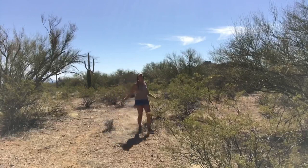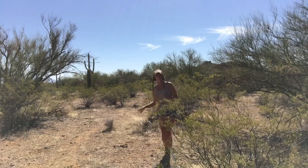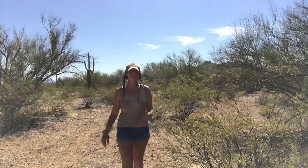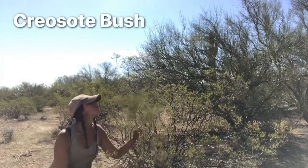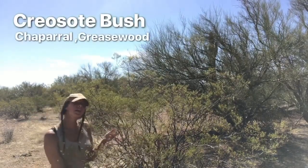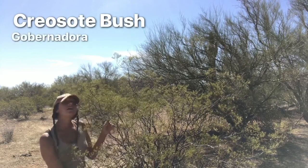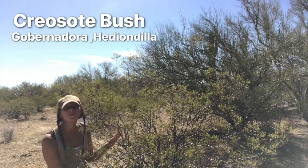I'm in the Sonoran Desert today, and in low elevation flat areas of deserts like this one and the Mojave, there's usually one plant that dominates the landscape, the creosote bush. This couple foot tall bush is also referred to as chaparral and greasewood, and in Spanish it's referred to as gobernadora, which means governess, and hediondilla, which means the smelly one.